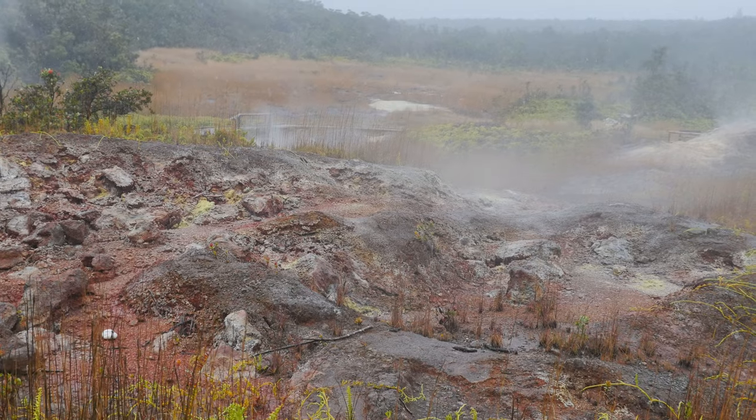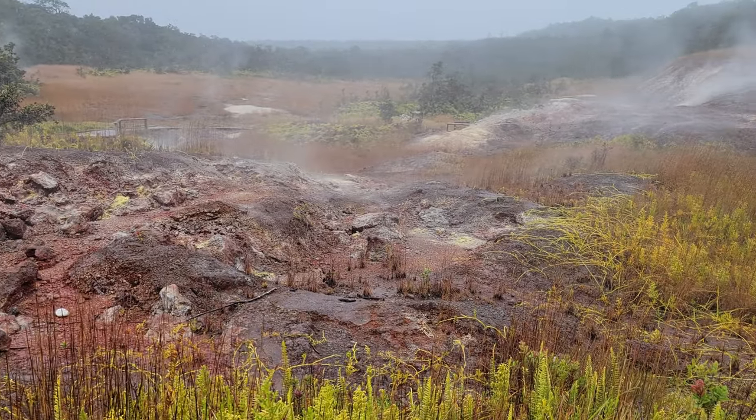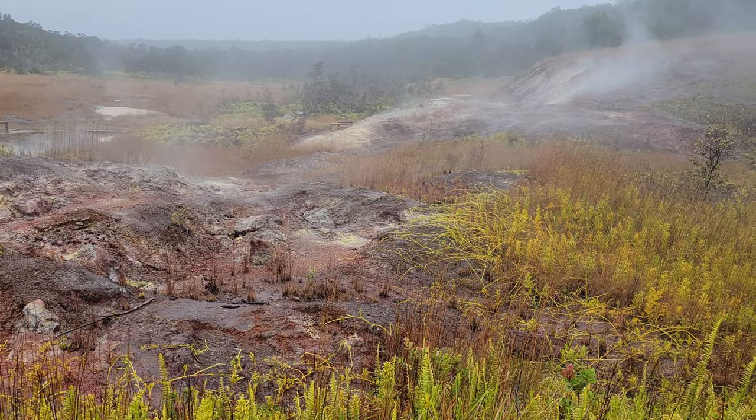Well, here we are at the Sulphur Banks, and unsurprisingly, yeah, it stinks. Like sulfur, rotten eggs, it's pretty gross. And it says it's hazardous to your health, potentially fatal, so that's lovely. Just kind of taking it in. Looks fascinating. It smells a lot.